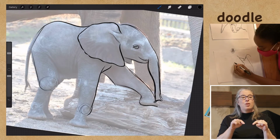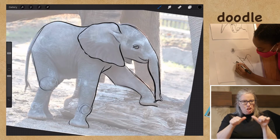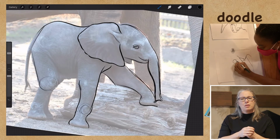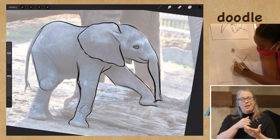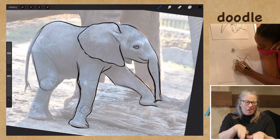And come down here, and of course, elephants' feet, they've got a lot of shape. A lot of roundness there, and a little elbow here. You definitely want to catch that shape. Sometimes it's hard to see exactly, so you kind of want to sketch it out until you get just the right shape. And you don't have to be too picky.